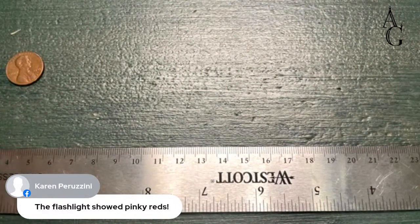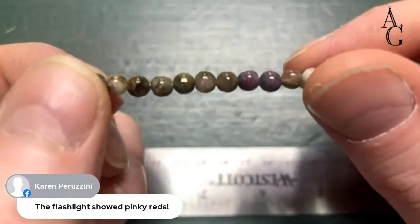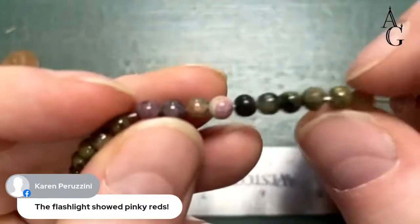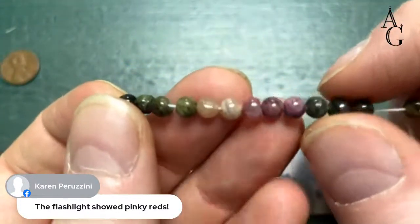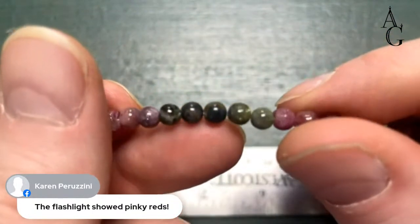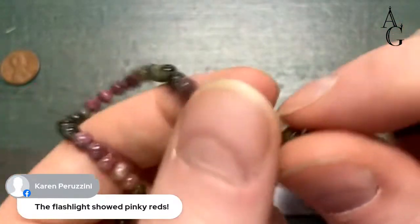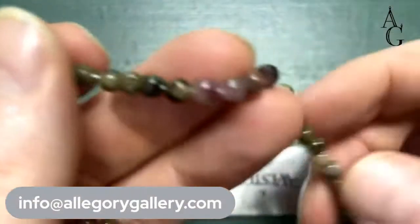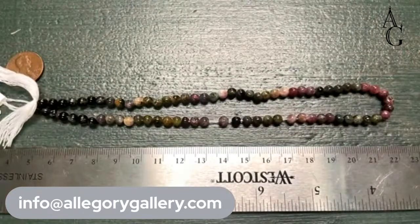Let's see, what else do we have? Next up, we have more tourmaline in a smaller size. So we have 6mm tourmaline rounds, and these are $11 a strand. These aren't smooth rounds. They almost look hand cut to me. They're not quite like this one. You can see it's not quite round. And there's some edges or facets on these, but they almost look like they were hand shaped to me. And these are only $11 a strand for the 6mm, and only a few of those in stock.